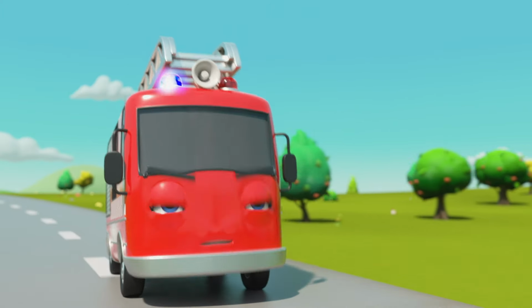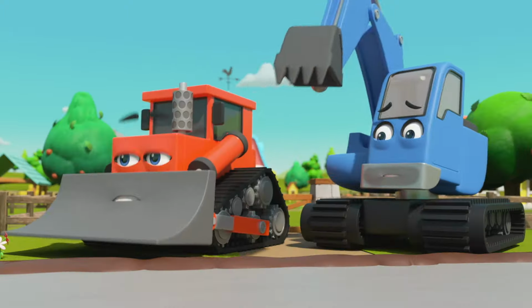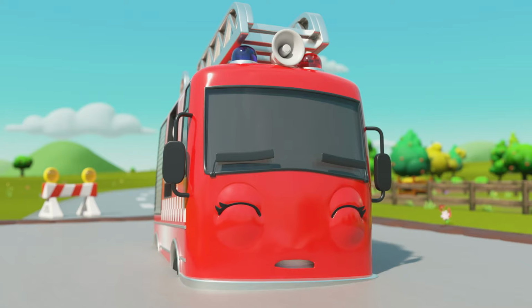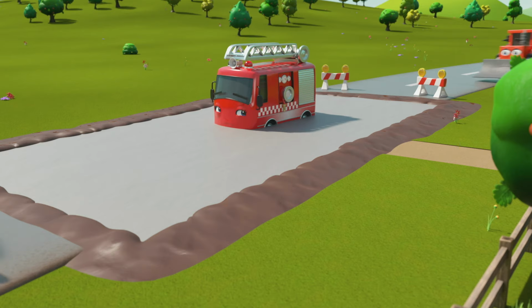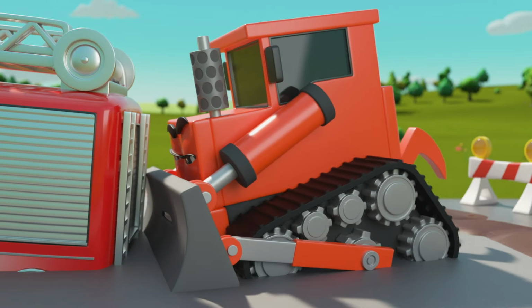Oh, phew! Here comes Ashley the fire truck. Wait, Ashley, look out. The concrete is still wet. Oh no. Ashley's got stuck in the concrete. How will we put the fire out now? Johnny and Dozer are trying to get Ashley out. But be careful, guys. You'll get stuck too.